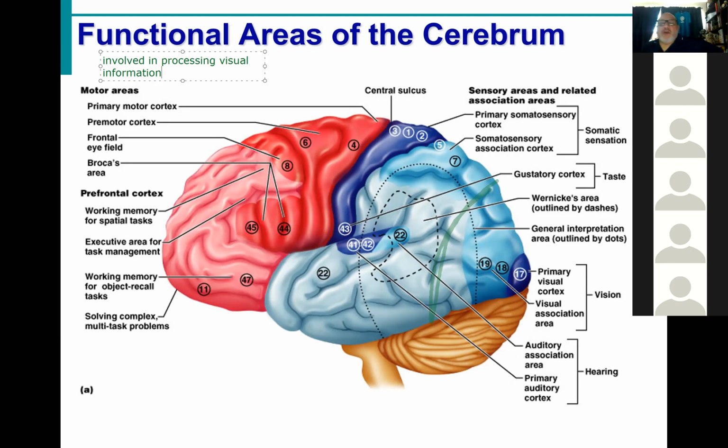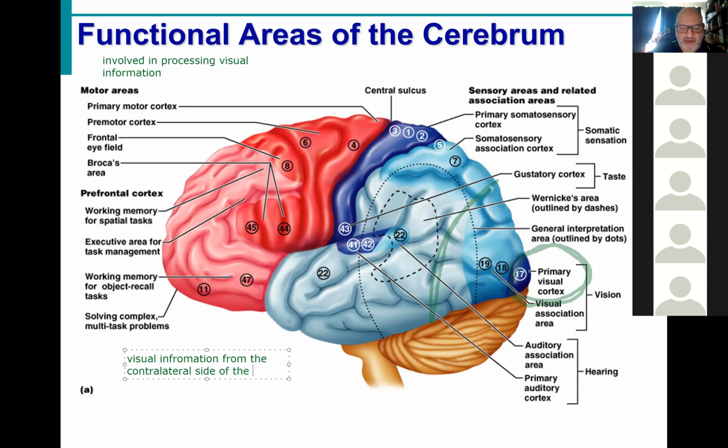And not surprisingly, then, we have a tremendous amount of nervous tissue involved in processing and making sense of that information. And in our brain, it all starts here in this area 17. The very, very back of your brain, area 17, is where we perceive visual information from the contralateral side of the body. Notice I didn't say from the left eye or the right eye. I mean, over here on the right side of the brain is everything over here in the left side of the world around you. This seems a little tricky how this might work.